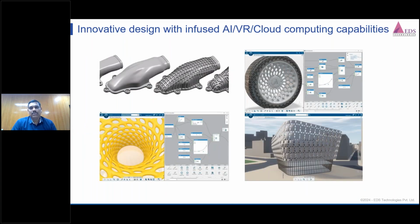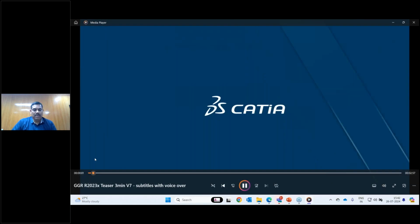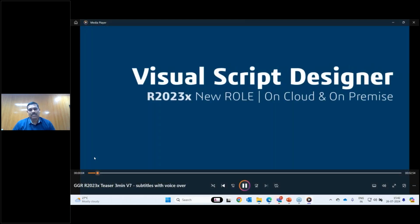So I will also move on to artificial intelligence and visual script based innovative designs which can come up from CATIA. This is well explored under 3D Experience CATIA today, well utilized for smart cities programs and for luxury car segments, as well as many other applications. I will take you through one example on the AI based generative designer and visual script designer. This is coming on 3D Experience CATIA as the latest advanced features.